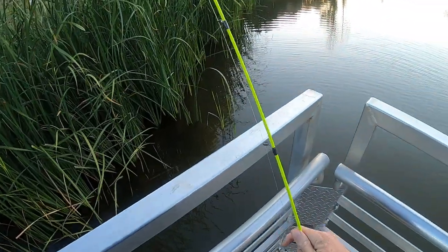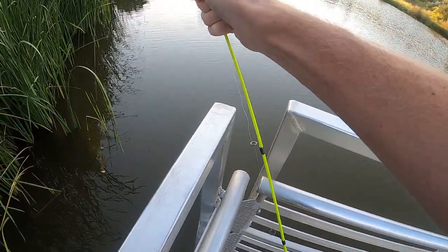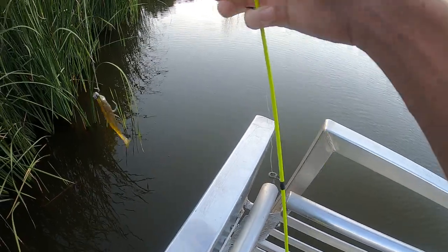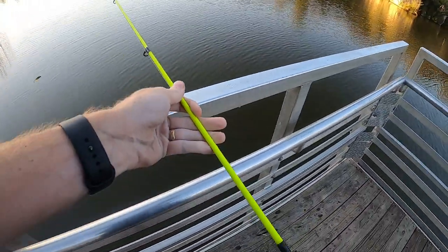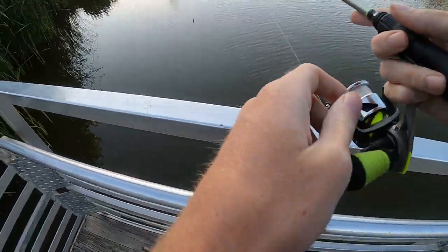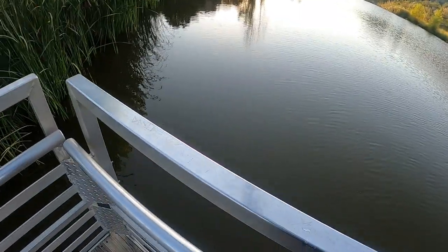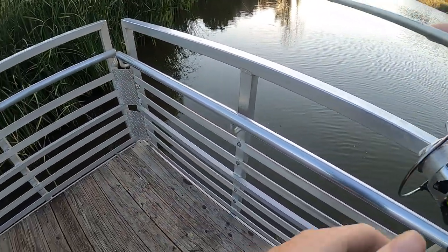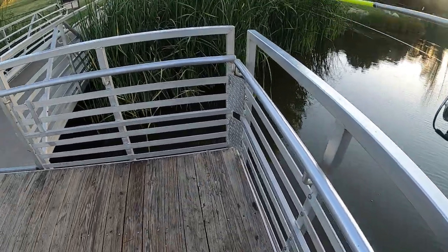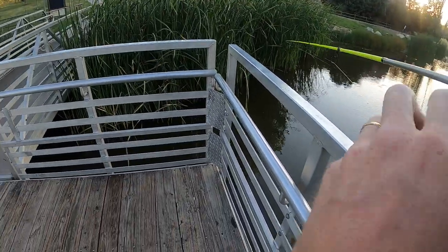Let's see if we can catch another one. This is my go-to bait for ultralight gear. It'll catch you a lot of fish. Not gonna be the biggest fish, guys, but you're gonna get some bites. And to me, that is more fun. I'd rather go out fishing and catch a couple dinks than not catch anything, you know. But I knew over here with this structure I was gonna catch one.